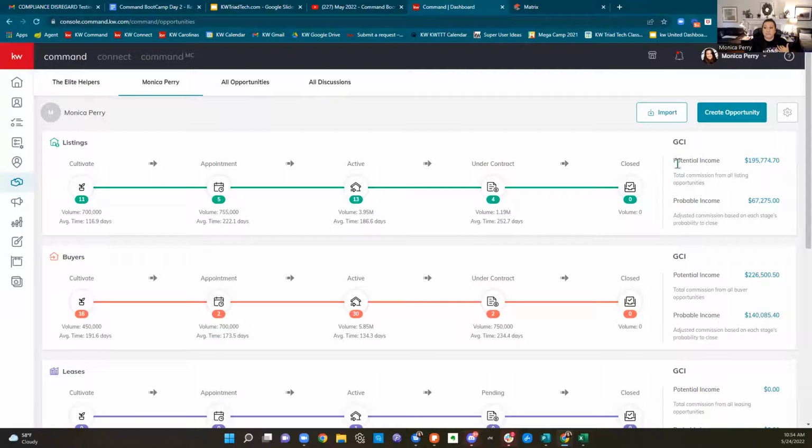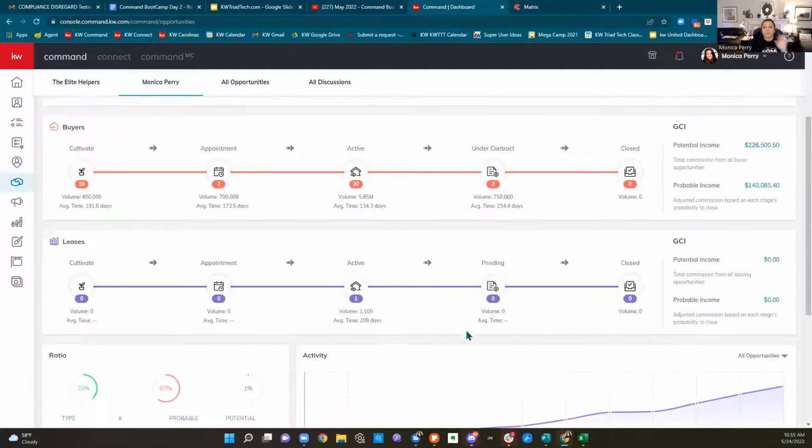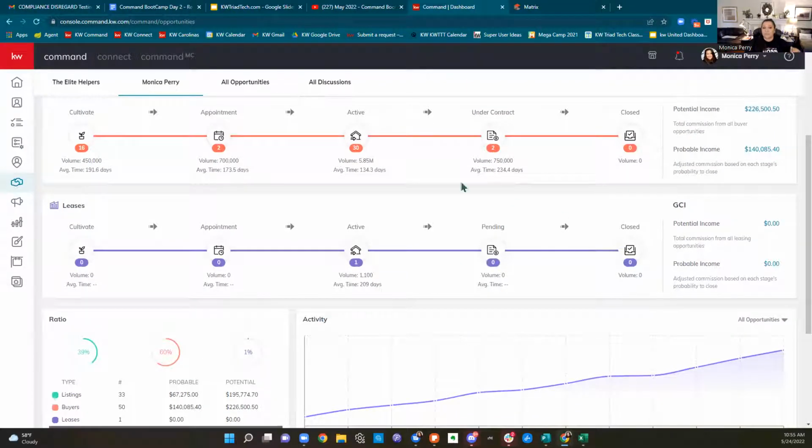Okay. So the potential income calculated over on the right is the total volume times the commission. If everything closed for 100%, that is how much money you would stand to make. The probable income is adjusted based on each stage's probability to close. Same for your buyer. If you're wild and crazy enough to live in the world of leases, you have a purple pipeline for that. We don't run into a lot of that in North Carolina. You know, some of the other places around the country do run into a lot of leases. But it's there for you if you want to use it.